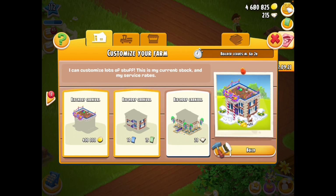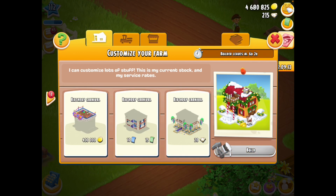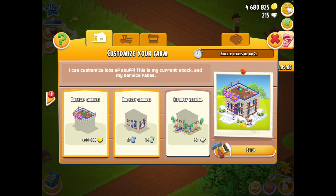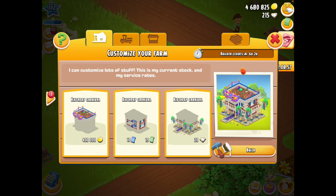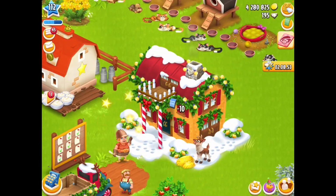So we have some wonderful colours here, as well as with the other events that are going on at the moment, the birthday events that kind of go hand in hand. So I cannot wait to see how these look. It's going to cost me so many coins, but that's fine. So the roof is going to cost me 400,000 coins. The walls are going to cost me 10 blue and 15 green. Good thing I had not spent any of my vouchers. I've been saving them. And then 20 diamonds. So let's go ahead and build that one.